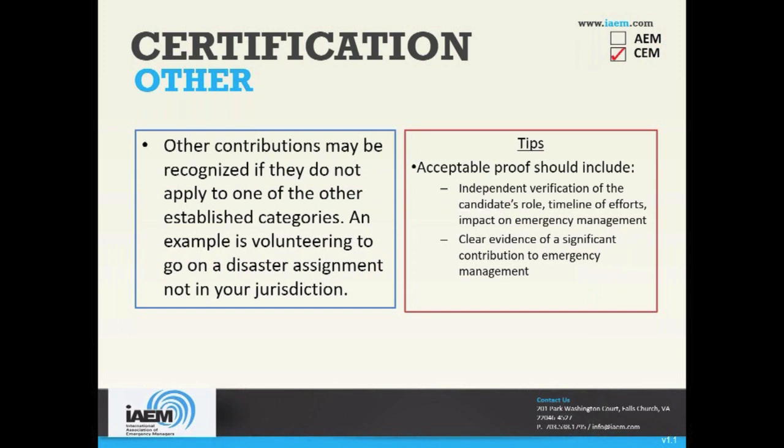Okay, we know that they're looking for people to go to some place where there might be flooding, but they're just looking for state people to go, and you're saying, hey, my state's not involved, I'd love to go help out. So you're volunteering to go to another state to do something. That could qualify, as long as there's someone able to verify that, yes, you did go, yes, you did assist in the emergency management, whatever you did. That could be an acceptable contribution.